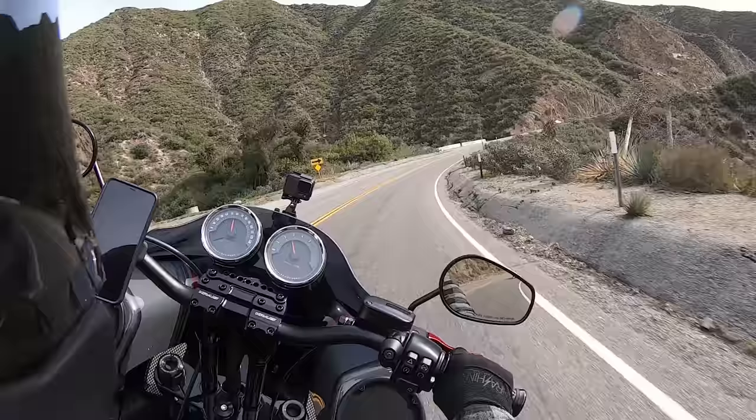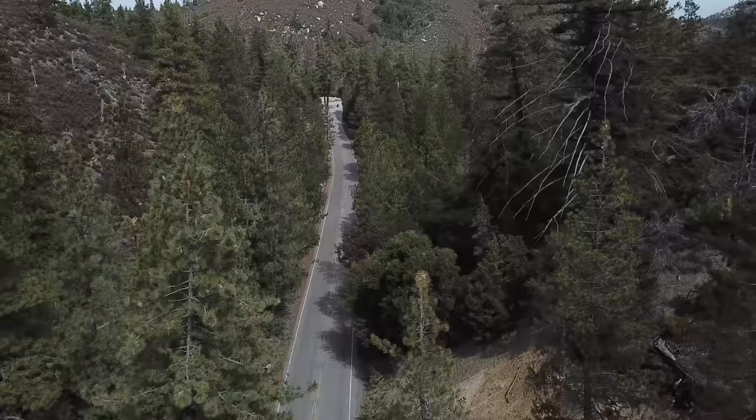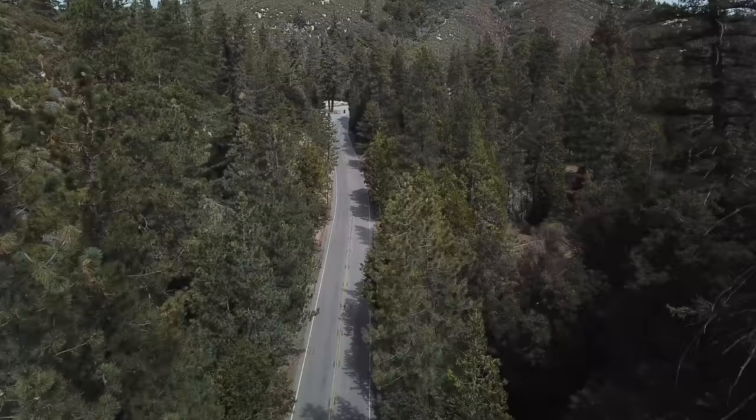Nestled deep within the heart of Angeles Crest is Newcomb's Ranch. The ranch serves as an outpost to hang out, grab a bite to eat, to see other motorcyclists, and to be seen.